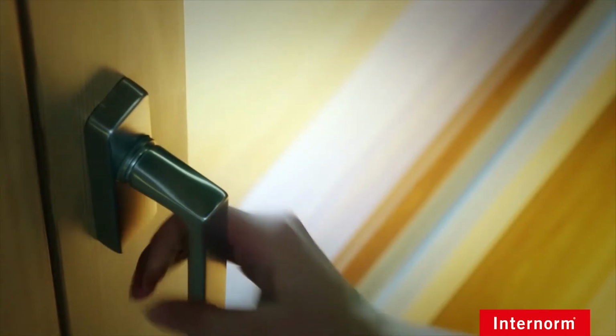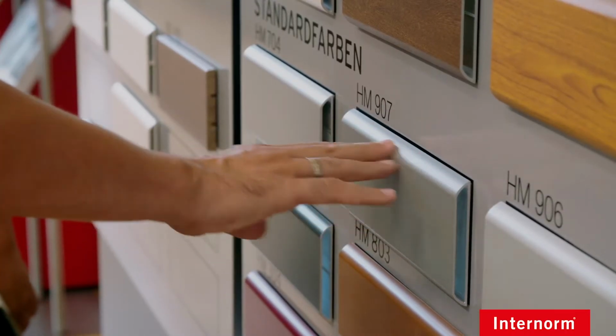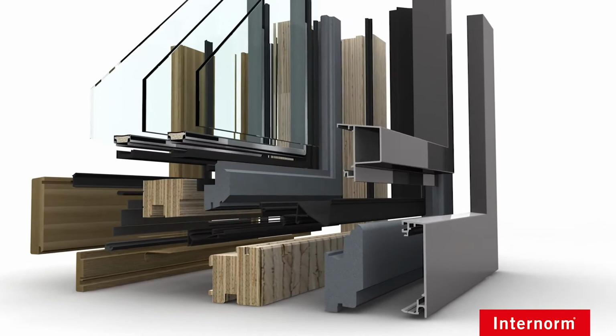Internally, we have a selection of hardwoods and softwoods to suit your requirements to give a superb, beautiful interior finish. And externally, we're clad in aluminium, and this is available in a multitude of colours and finishes, and includes a thermal break, again, to maximise the thermal efficiency of this product.